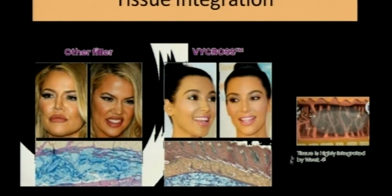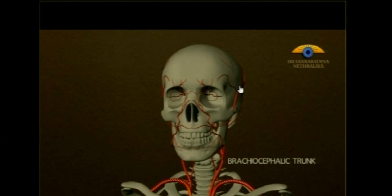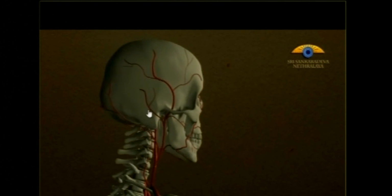And multiple research has shown that the Vycross leads to a better tissue integration as compared to a hyalur cross. So Shilpa has shown very nicely the anatomy, but for a filler procedure, you should know the anatomy, especially the anatomy of the facial artery and also the branches of the internal carotid artery. So the common carotid divides into the internal and the external carotid artery. Branches of the internal are the ophthalmic, the anterior cerebral and the middle cerebral.